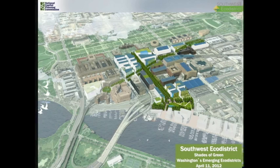Actually, Marcel mentioned 2 years ago that we started the speaker series with Posey out here. We also launched the Southwest Ecodistrict Initiative at that time. NCPC launched this initiative working very closely with GSA and the DC Office of Planning and 15 other local and federal agencies. It's really been quite a collaborative effort, and early this summer we will be releasing our plan and strategy for this area. It's really going to be a roadmap for the future transformation, revitalization, and redevelopment of everything here.